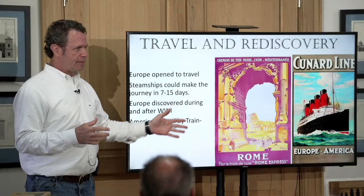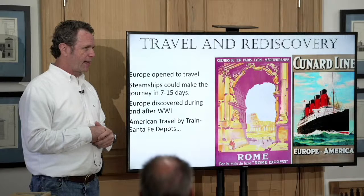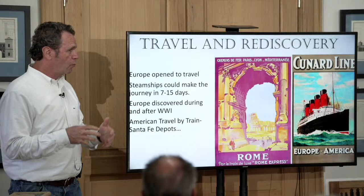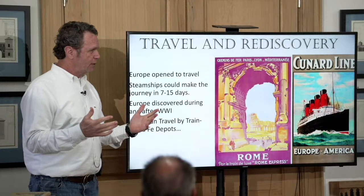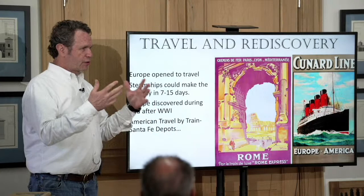The train in America, train travel is the reason we can go to all these different parts of our country. And so travel becomes a really important thing. And these are just some of the travel posters that were advertising and promoting going to Rome, going to these different areas. And then World War I. It can't be stressed enough how enchanting Europe was to Americans. And there are numerous examples of architects and designers who go to France in World War I, serving, and then stay there, or then return there because they were so enchanted.